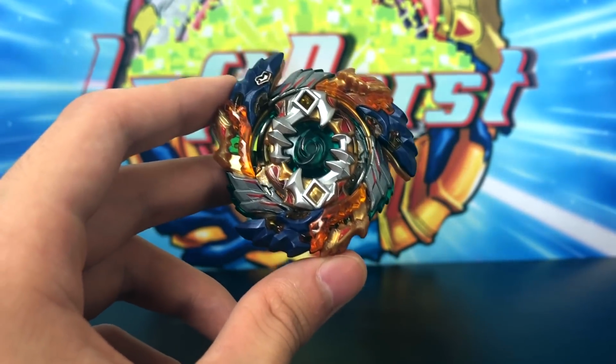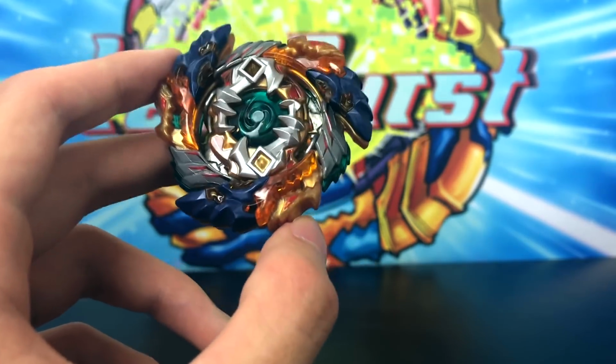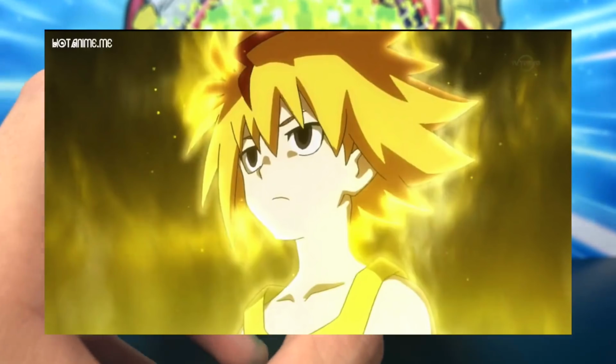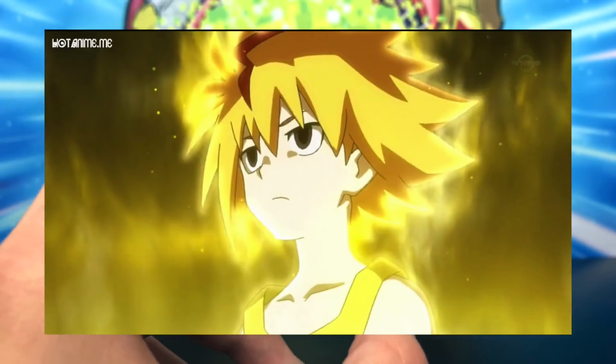Let's talk about its appearance in the anime. It is owned by Free Della Hoya. Now, Free Del Hoya, in Season 2, was actually shown to be the number 1 blader, so that's pretty cool. But in Season 3, he's not the number 1 blader, but he's still a really cool, really strong blader, and I love his attitude.